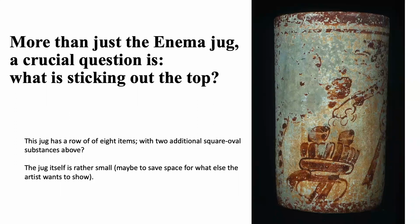Okay, so again, we've talked about the stuff sticking out the top. We've got to know what that is. And most people say, well, in the jug there's pulque, there's a pulque hieroglyph sometimes on it.